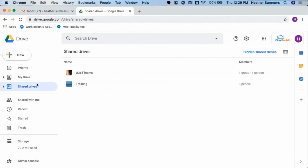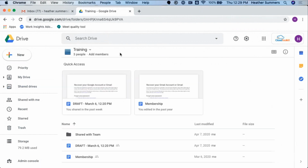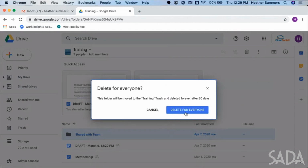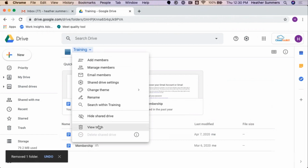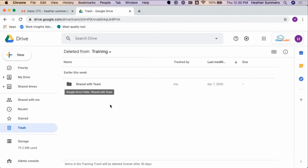Now, it's a little different with our trash inside of our shared drives. If you delete something from here, it deletes it inside that drive. But if I go and view the trash for that drive, there's a 30-day moratorium for that item, and you have 30 days to recover it or restore it. Inside of the trash, normally inside of my drive, there is no retention policy. That's only on our shared drives that we have this retention policy.